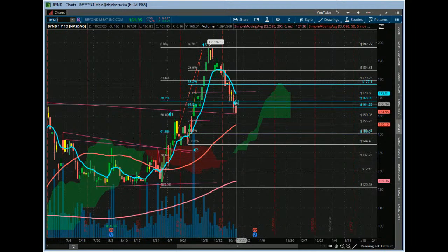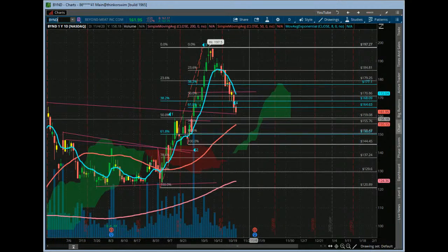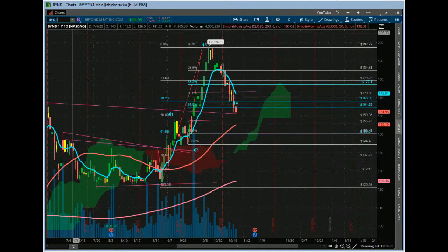Beyond, again, we talked about this one too. It's bouncing off the 618, but it ended up taking the inside day down. So it's basically in the golden zone right here between the 618 and the 718. So let's see how that holds right here. Again, probably could use some good news, but we'll see how that goes there.